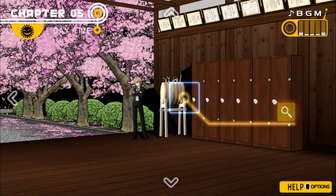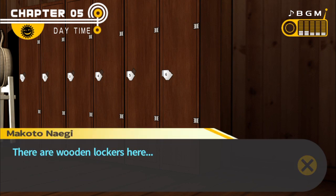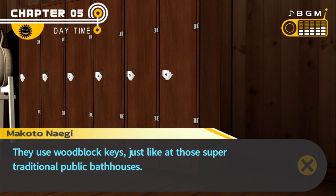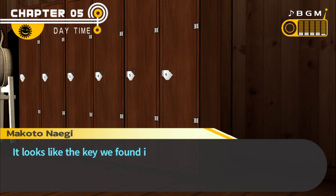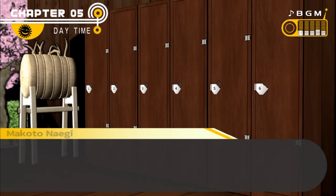Was it Kyoko or just a masked person? Let's go in here. There are wooden lockers here. They use woodlock keys, but like most super traditional public bathhouses, it looks like the key we found in Kyoko's room really does go into one of these lockers.